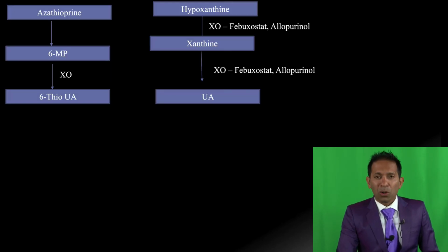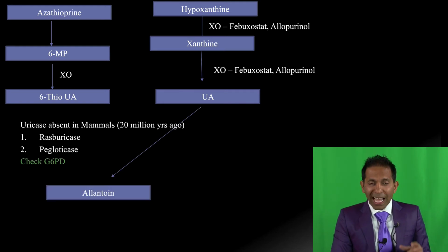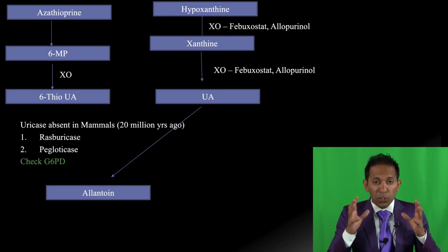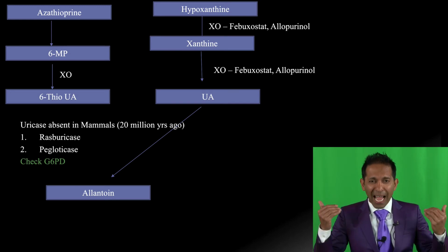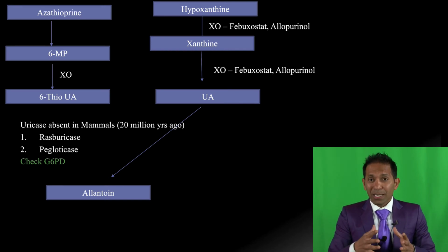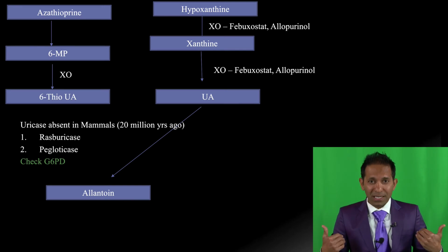Now let's talk about what is pegloticase. So uric acid is metabolized into allantoin. Now this step requires an enzyme called uricase. This enzyme is absent in humans. Uricase enzyme is present in mammals. So mammals do not have gout attacks. We don't have this enzyme. So that's why we get gout attacks.